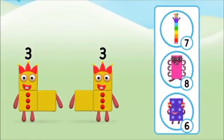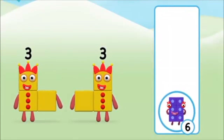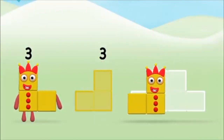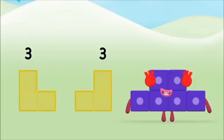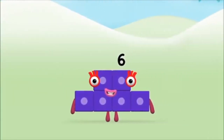Which number block do you think adding 3 and 3 will equal? 3 and 3 equals 6. Well done! You were right! Now can you add the number blocks together? 3 plus 3 equals 6. Well done! You made number block 6.